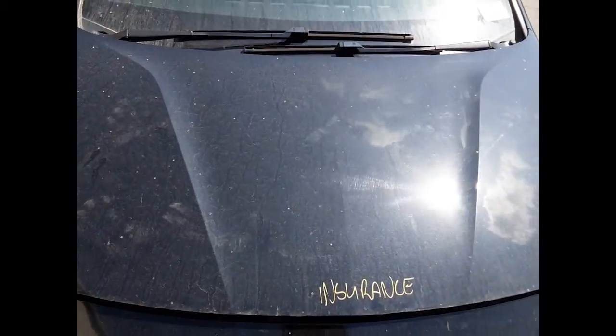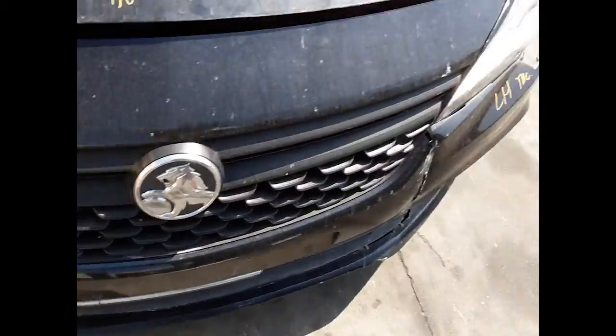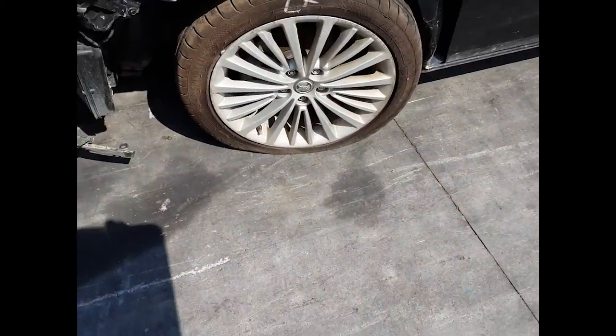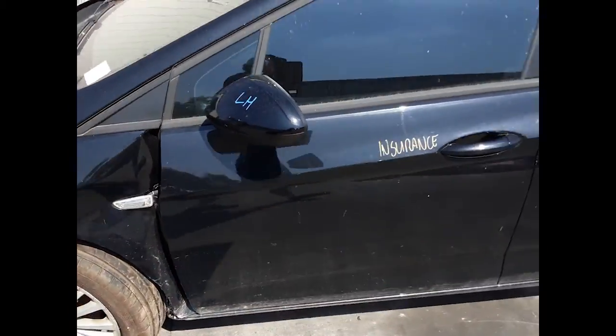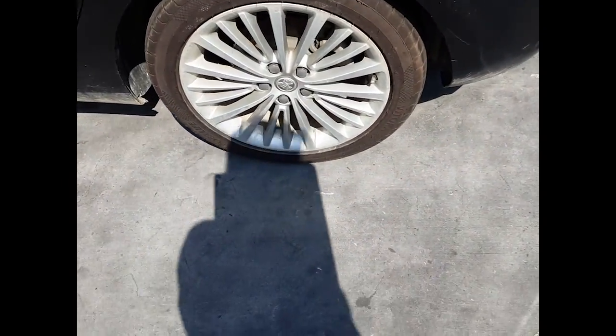We have the bonnet, which appears to have no damage, radiator grille, left-hand headlight, right-hand headlight. This vehicle is fitted with 17-inch factory alloy mags. Left front is a flat tyre, left power door mirror, both left-hand doors appear to have no damage. Left rear, 17-inch factory alloy mag with a good tyre.